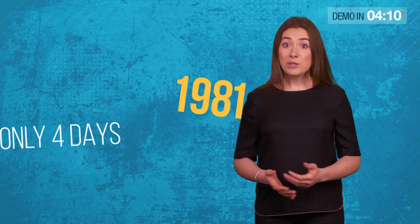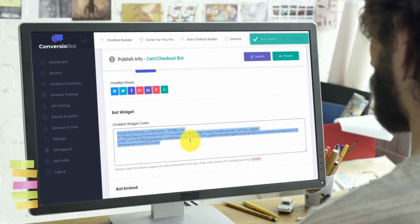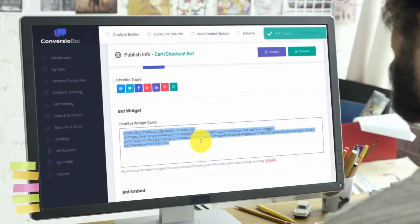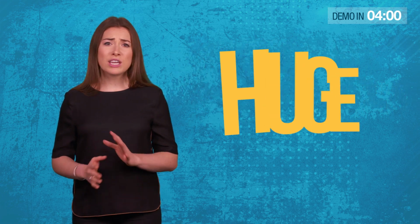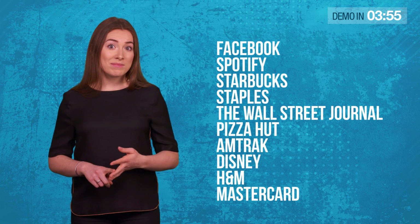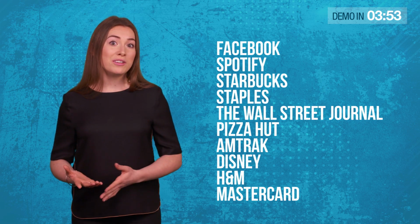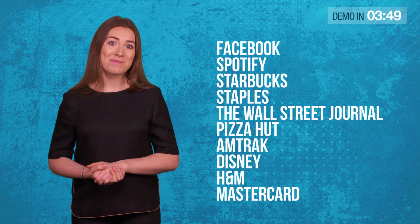And today, you can start doing the same by copy and pasting one line of automated bot code to any website or blog, and exploiting a new AI technology used by huge companies like Facebook, Spotify, Starbucks, Staples, The Wall Street Journal, Pizza Hut, Amtrak, Disney, H&M and MasterCard.